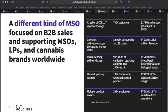So this slide really calls out a lot of the top reasons that Tilt Holdings is able to achieve those great numbers we saw in Q4 and in F20 overall. So I'll call out some of the most notable ones here for you on the right. They're the number one seller of C-cell vape technology across North America. They've currently got 700 plus customers, so very well diversified customer base. They currently have MJ cultivation and or processing in 3 different states, which we're going to look at in more detail in a minute. They have a sales presence in 15 different countries worldwide and currently 35 different states.